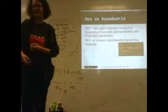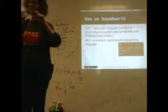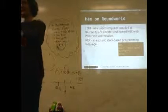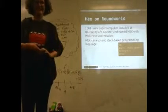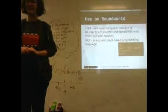It's just stack-based. It's pretty simple. You create a variable, and you can put a variable onto a stack, and you can put more variables onto a stack, and then you can take variables off the stack and use them. And there's some very, very basic transactions that you can do with it.